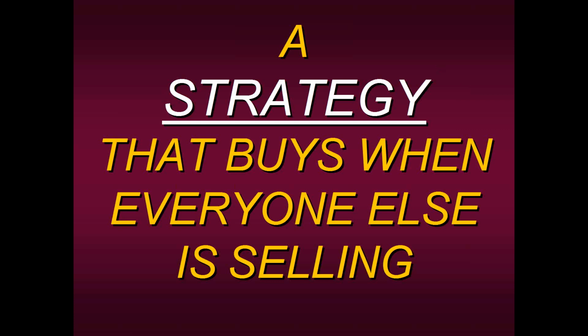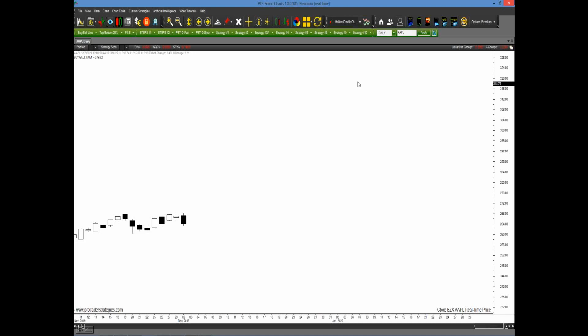For example, let's look at this chart right here. Here is a current chart of Apple, just going back to the beginning of December, just a couple of months ago. Now, as we can see, we have a nice steady uptrend going here. You draw this line, here's your uptrend line.